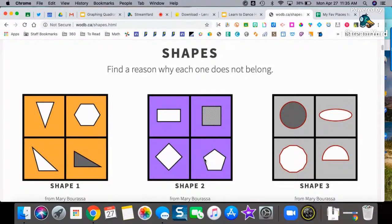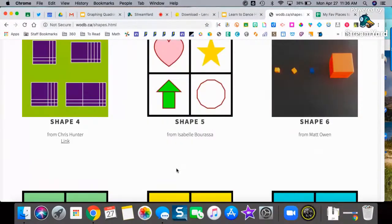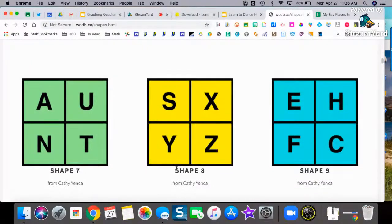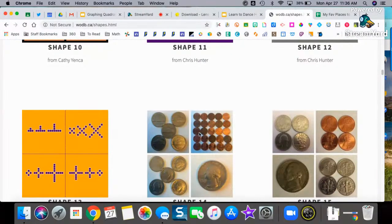Awesome. And some people choose this one because the flat surface is not on the bottom. It can't lay flat on the ground. So there's a whole bunch of different images where you're just getting students talking about these images. They even have words in here. They have tiled shapes. We're talking about money.